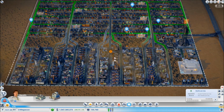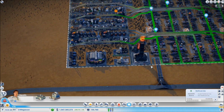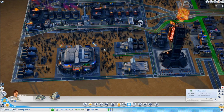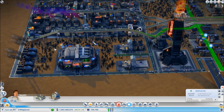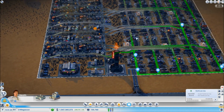Now, you're probably wondering, I've jiggered this about a little bit because I've moved one of the trade depots down to there to create a space so I can have a mega tower in here. Now, why do I want a mega tower in here? Right, I'll show you. This is for repopulating.